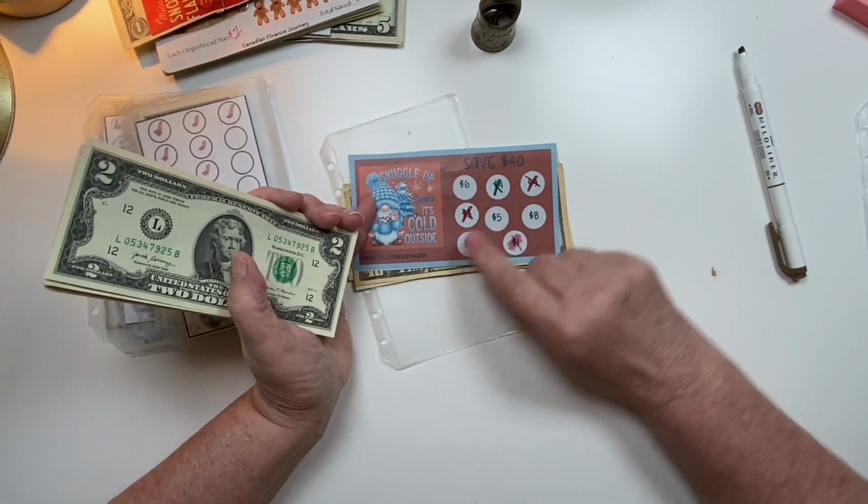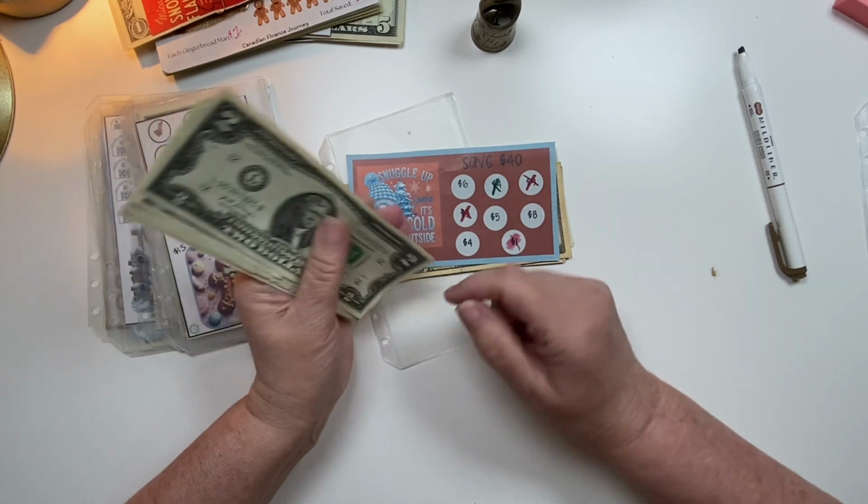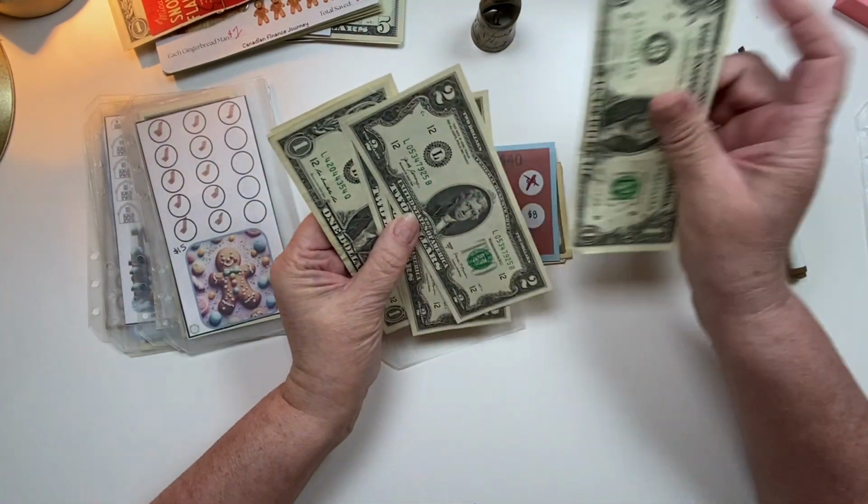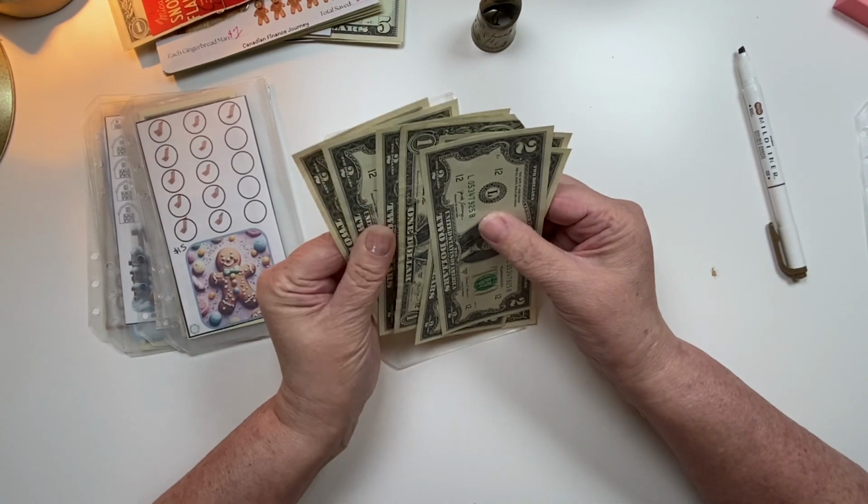All right, this one by Budget Playhouse by Karen received, let me get them all organized here.